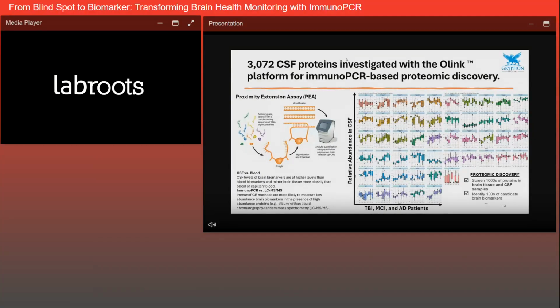And what we found, as you can see, is there's lots of trajectories. Any one of the quadrants shown in this figure is the level of a biomarker in TBI, MCI, and AD patients going from bottom left to top right. You can see a wave for each biomarker, and every kind of wave you can imagine can be observed from these 3,000 proteins. We use this information to down select our favorite candidates, knowing that we're looking for biomarkers that go from bottom left to top right, meaning that they clearly increase in levels with cognitive impairment. And that means we've essentially finished our proteomic discovery step that I showed you earlier. So we've screened thousands of proteins in CSF samples, also brain tissue samples, to identify hundreds of candidates.